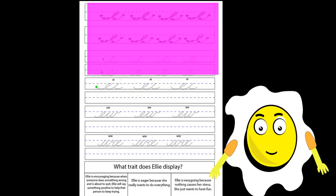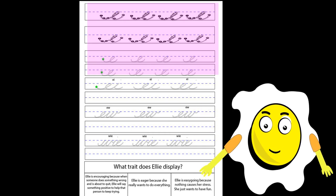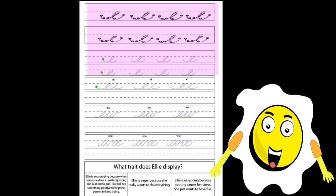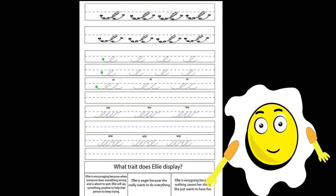Now it's your turn to practice again. Watch how I use the numbers and arrows to help me. These practice letters are smaller than the other page. Watch me write, and pause whenever you want. When I'm done, go ahead and trace the letters below. I put a star to help you remember where to start. When you're finished tracing the letter, try to write it yourself like I'm doing.